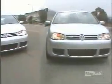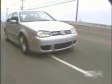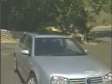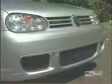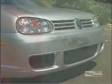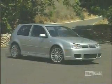The R32 is base priced at $29,100. Equipped with the leather package costing $950, plus destination charges of $575, the as-tested price on our car is $30,625. The car comes with a 4-year 50,000-mile limited new vehicle warranty, a 5-year 60,000-mile powertrain warranty, and a 12-year unlimited mile corrosion warranty. For around $30,000, you get a lot of car for your money.